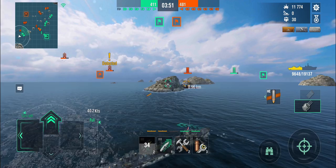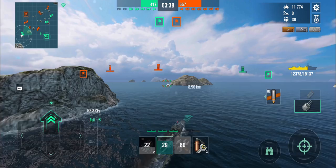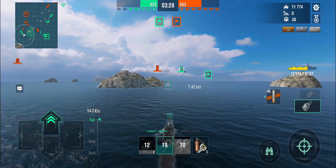Now the Cleveland has managed to kill the Tucker with her secondaries. I have no idea what's going on there, but it looks like we have completely lost our center. Which means I now need to head back and fight the Cleveland, because otherwise we don't have a chance in hell.